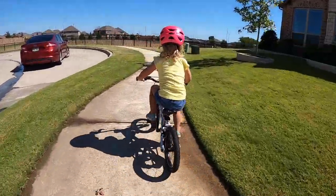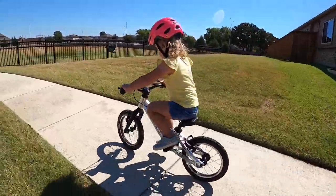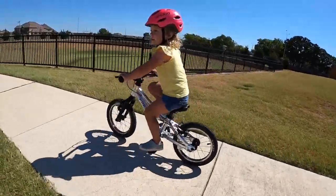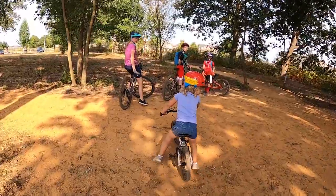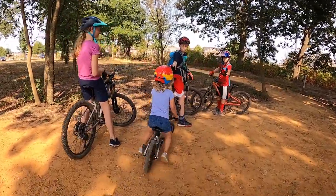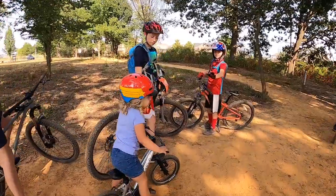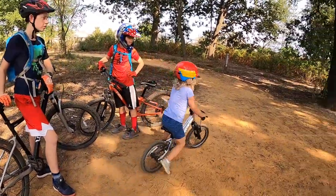So what's the bottom line on the Prevelo Alpha One? This bike is an incredible first pedal bike. Its lightweight, kid-friendly design and top-notch components make it a joy to ride and make the transition from balance bike to pedal bike as seamless as possible. With lower handlebars and all-terrain tread tires, the Alpha One is particularly suited for adventurous and aggressive young balance bike graduates.